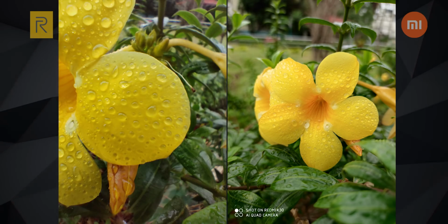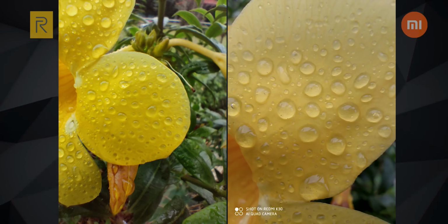This is how close the Realme X2 can go with the macro camera, and this is how close the K30 can go. Both are 2 megapixel sensors, so the quality might not be great, but still, if you get it right, if you get the focus right, the results will amaze you. It's a whole new perspective.